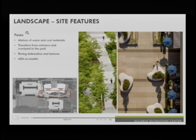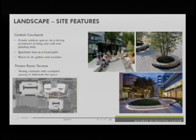And then as we look at the paseo, a mixture of warm and cool materials. So this is really a transition from that entry plaza and the courtyard into the park. So making sure that we have different paving delineations and textures, as well as being accessible, which is true of all spaces here. And so you can see some of the examples on the right of some of the colors and materials that we're looking at. And while there is a single color, still having a variety of textures.